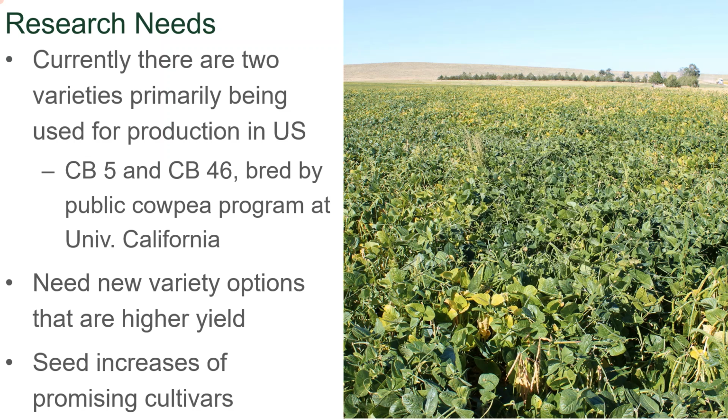So to me, we need new variety options that are higher in grain yield, adapted to our growing conditions. And what I would like to do is do seed increases of those promising cultivars and get them to farmers.